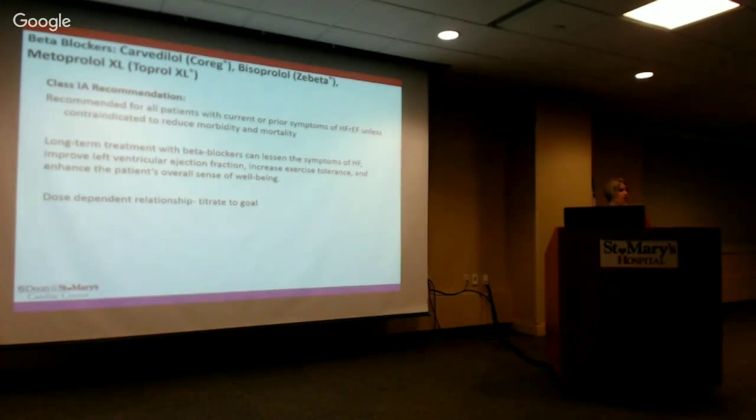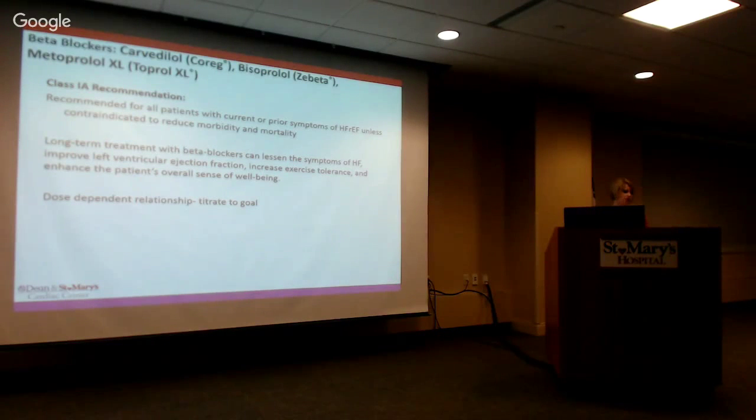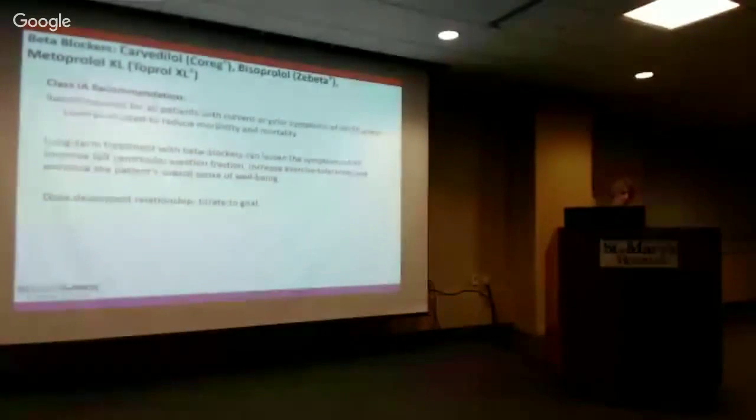The beta blockers, when we're talking about heart failure with a reduced ejection fraction, there's really 3 beta blockers that have been shown to be superior in clinical trials. That's carvedilol, bisoprolol, and metoprolol succinate. Again, it's a class 1 level A recommendation for patients that have current or prior symptoms to reduce morbidity and mortality. Basically here, we're inhibiting those adverse effects from the sympathetic nervous system, the vasoconstriction, the rise in heart rate.